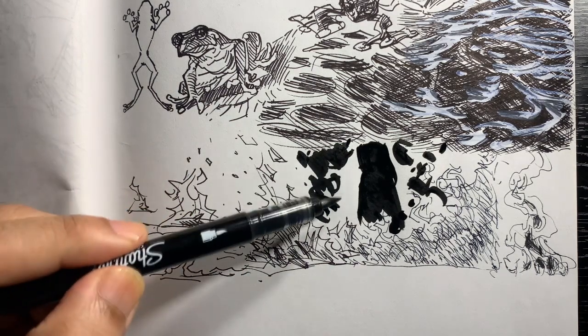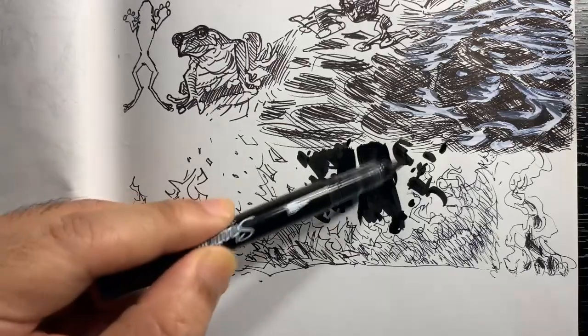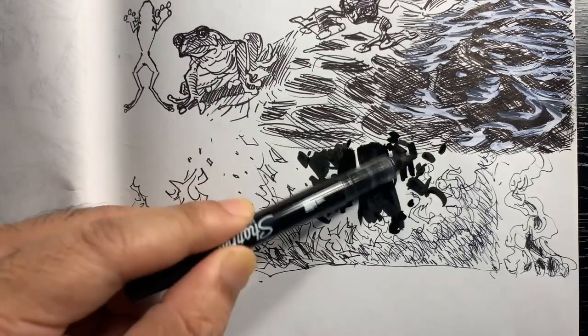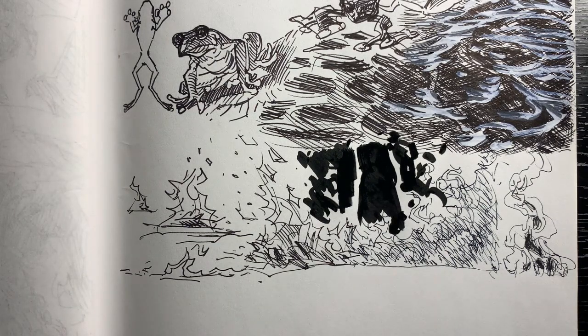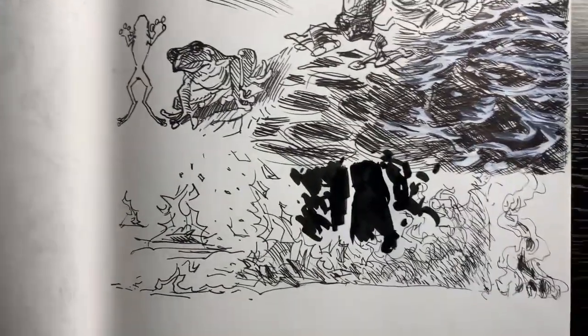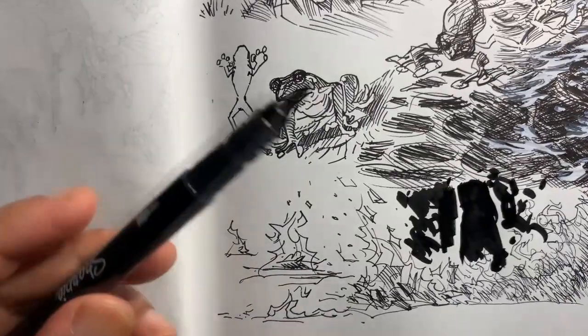Now you can actually, if you want to get more of a hazy look to it, I'll let that dry for a second. Well, as that's drying, I have another idea to do like a phoenix.